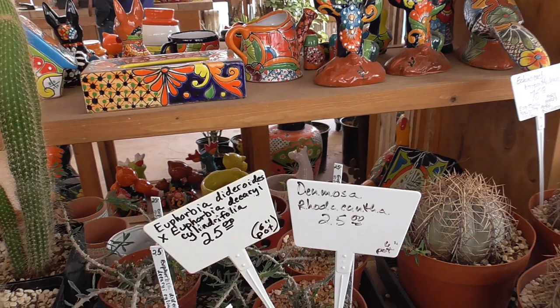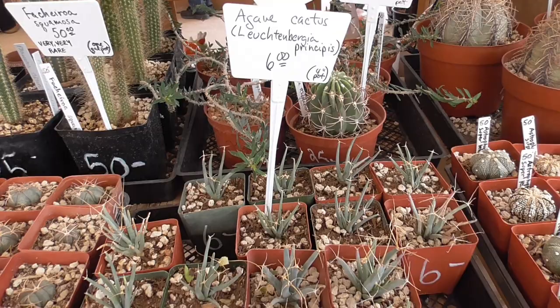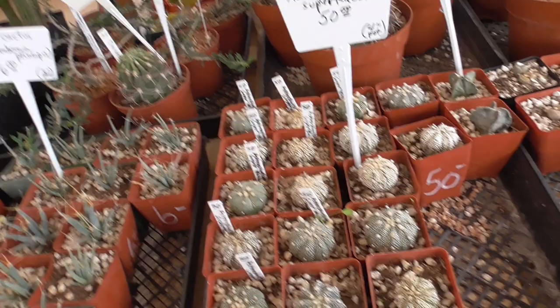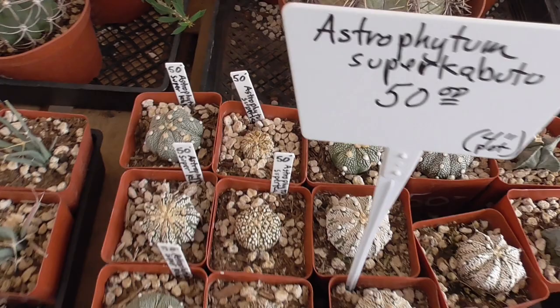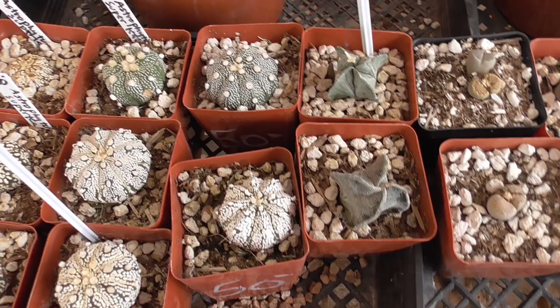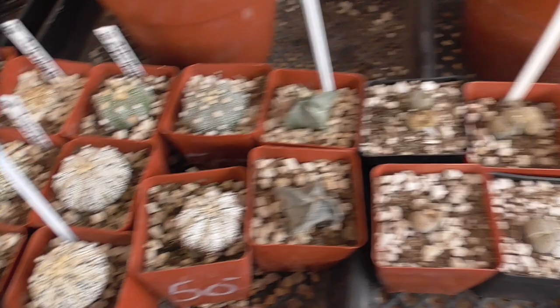Is this graft going to be hardy outside? They have some beautiful asphodel, a lot of beautiful ones. These are all super kabuto. It's impossible to pick one out of this. So those have been taken off the graft. They just had to make a bunch of babies. Twice as good, $50. Some lophophora, $5 a pot.